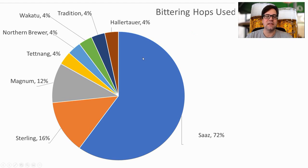Bittering hops, Saaz takes the cake here. 72% of the recipes use Saaz, and then a bunch of other more traditional continental European hops, except for the Wakatu, which was interesting that it won a medal with Wakatu. I'm going to use Saaz for my recipe.